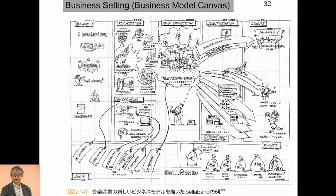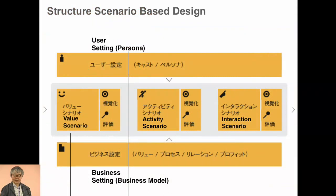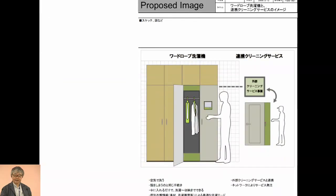So if you finished the top and bottoms, now is the time to think about ideas, the name, the structured scenarios, starting from value of users, and then move to activity and move to interactions. So three steps to realize the user scenarios. So like this. And this is a kind of example of the output. And the output is a scenario with kind of visual proposals.